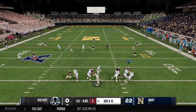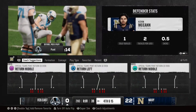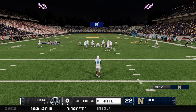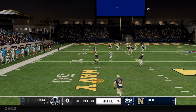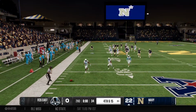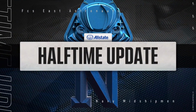On 3rd and long, he'll need to loosen up that arm. The pass is incomplete, and 1 second is left. And the Astronauts will bring the punt team onto the field. Doesn't say much for your drive when you're looking forward to the punt. And this punt will be down just inside the 30-yard line.